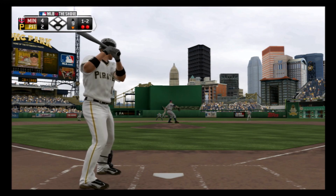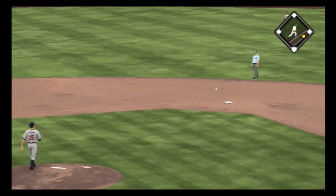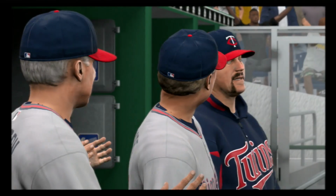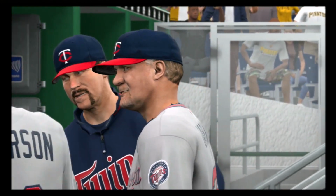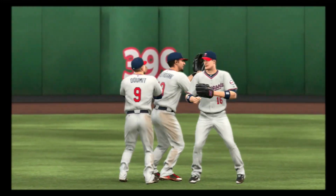Now here's the pitch. Now a ground ball towards the hole. On to first, and that's your ball game. And you know what? I don't care who you're playing. It's never easy to go out on the road and win any game. So that was a great effort by them in every phase of the game.